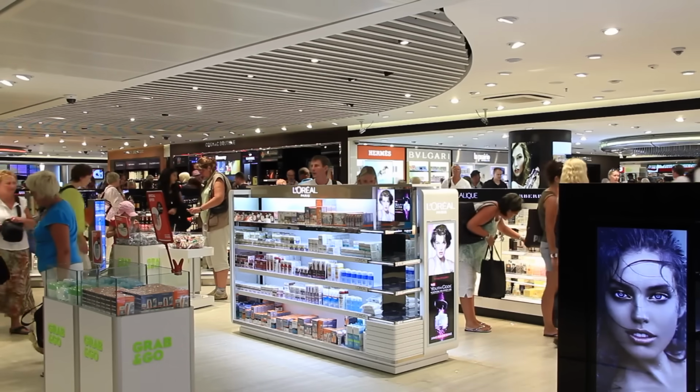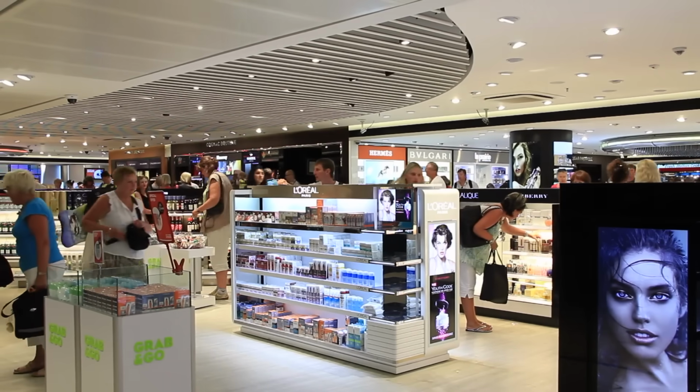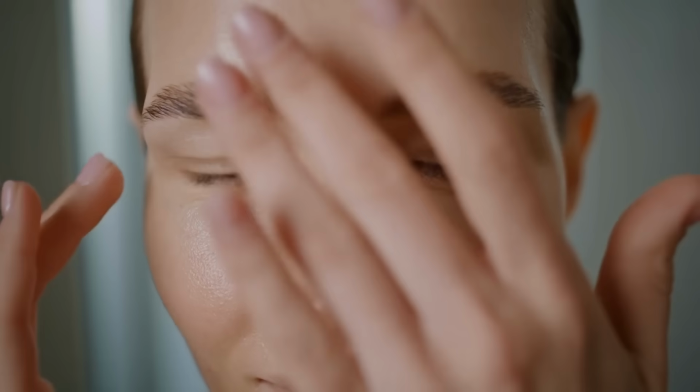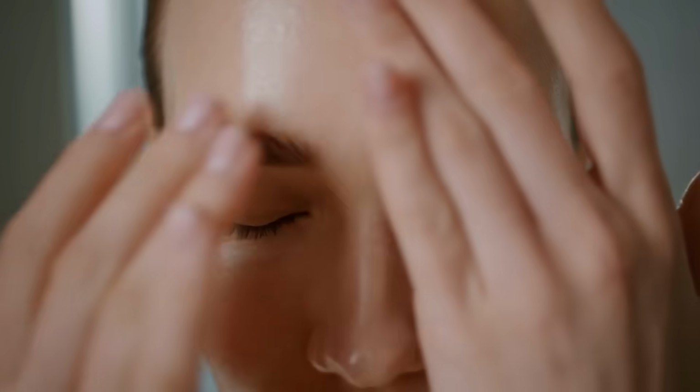Another major airport mistake would be using the duty-free samples before your flight, which is something I used to do all the time. I used to think, wow, there's this $500 face cream just sitting there waiting to be tried and slathered onto my face before this 12-hour flight. Why not spoil myself and use it? And here's why this is actually a terrible idea.